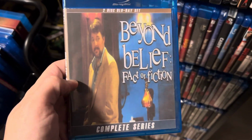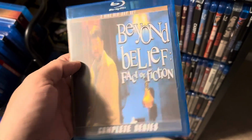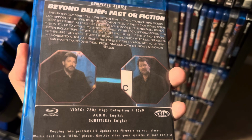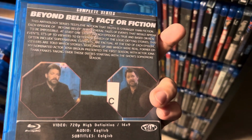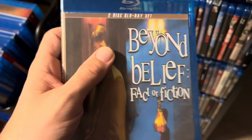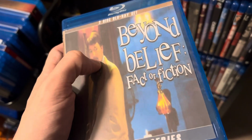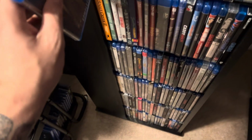Beyond Belief: Fact or Fiction. This is a good TV show. There's no official release of it. It's just a bunch of episodes on here. It's not just with Jonathan Frakes. James Brolin did it before him. So he does the first season, I believe, and then they switched it with Jonathan Frakes. So pretty cool.